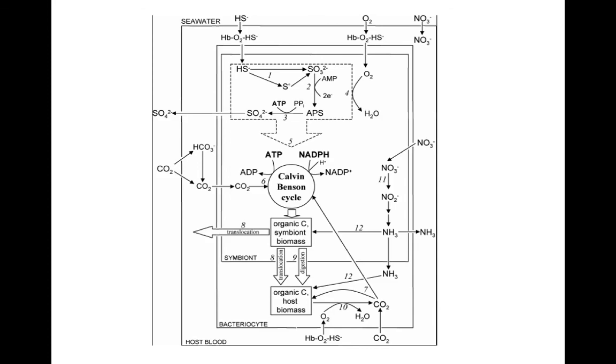Here's another way to look at this. This is kind of a dull image, but I really like it because if you stop and look at it for a few minutes, you can see these concentric squares. Starting from the outside, here's seawater. The next square inside of that is the host blood. So here's the exchange of hydrogen sulfide from seawater with the blood binding to hemoglobin. The next square within that is the bacteria site, the same as the trophosome in the previous slide.